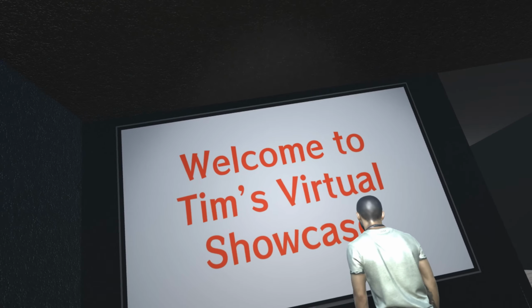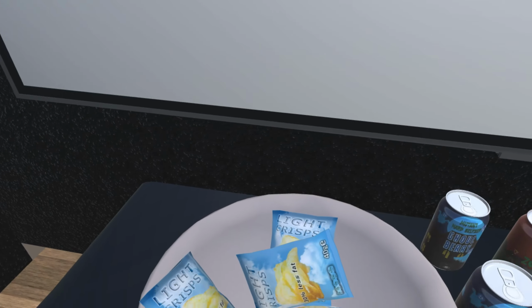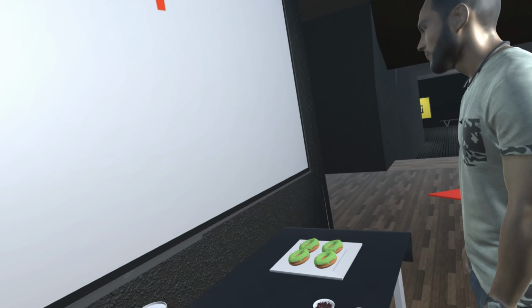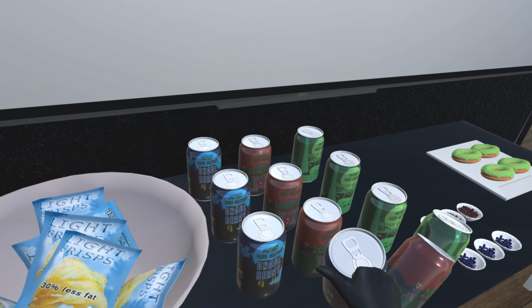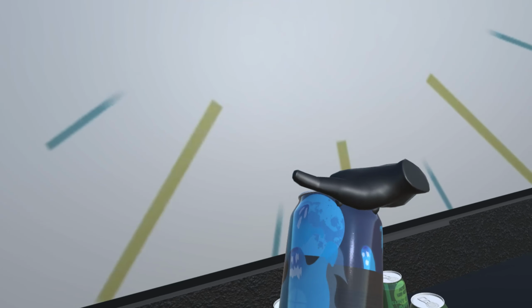Next up we have a little welcome sign to welcome everybody to my showcase. And then along with a concession stand filled with various food and drinks. Here's some light crisps. Everything here is interactable. You can pick everything up. Everything has physics to it. So this is my seltzers brought to life.